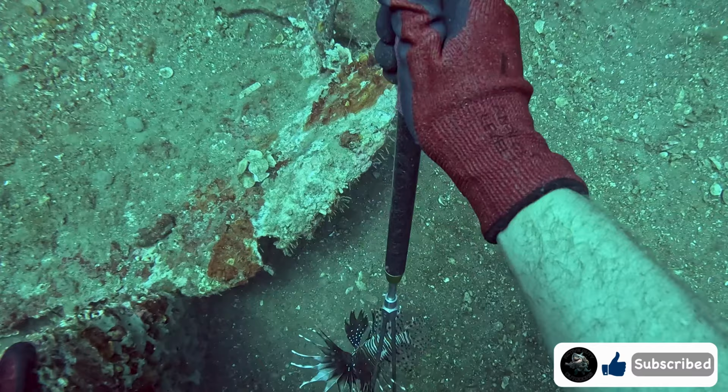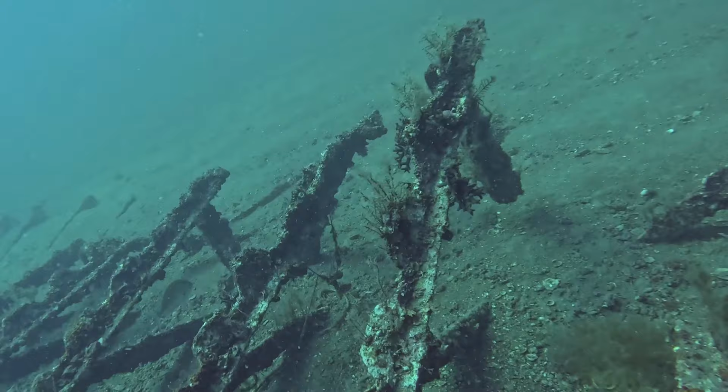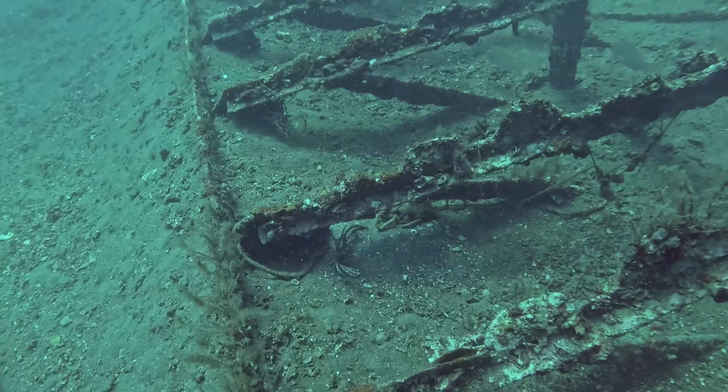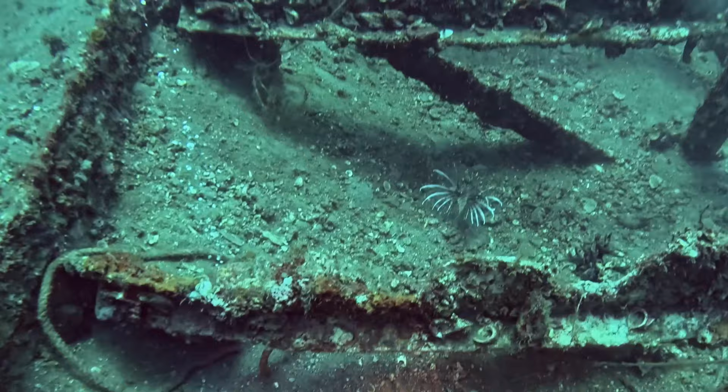He's just a little guy. But you know where he's going. He's going to my zookeeper. Alright, let's swim around a little bit. So this barge is kind of tore up. It's flattened out quite a bit. But there are, like I said, a bunch of nooks and crannies. You see here's another little lionfish. Dang, I spoke too soon. I sucked at that one. Sucked at that one too.